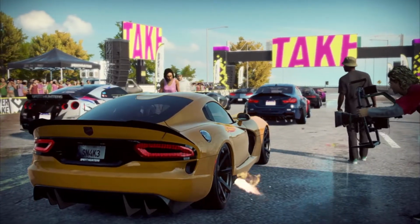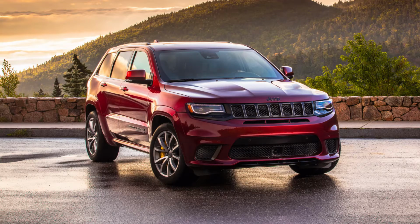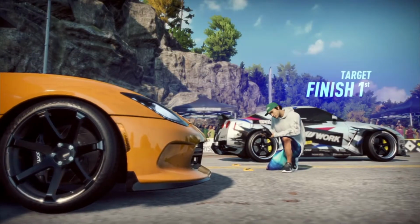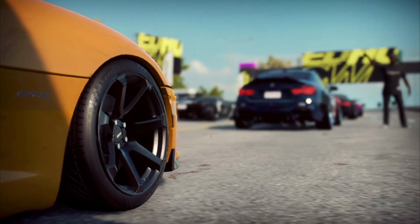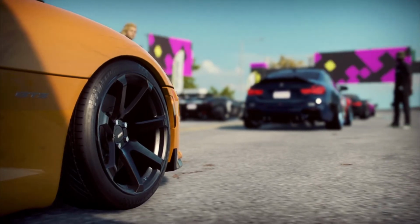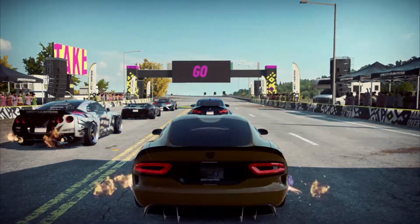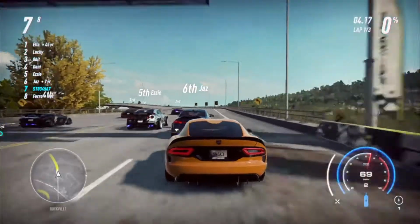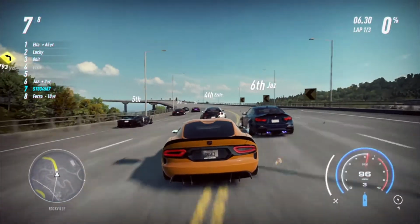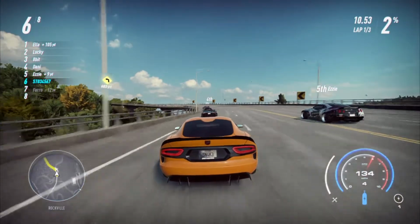Alright, here for the number 2 spot, we have the Jeep Grand Cherokee Trackhawk. So as you guys know, in Need for Speed Heat, we do have some SUVs. I believe we have the G63 AMG, pretty cool SUV. We also have the Range Rover Sport SVR, which is also pretty cool to have. Very fast, sounds amazing with that supercharged V8. And we also have the BMW X6M. But that's kind of where the SUV lineup stops here in the list.